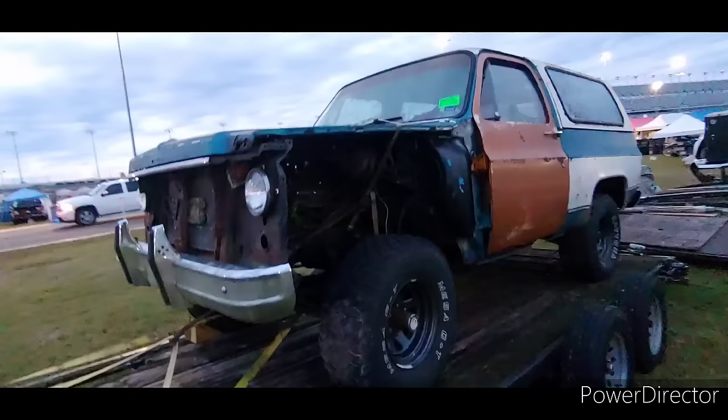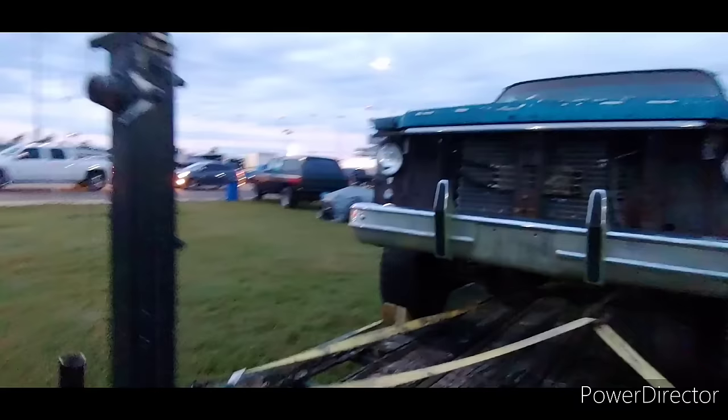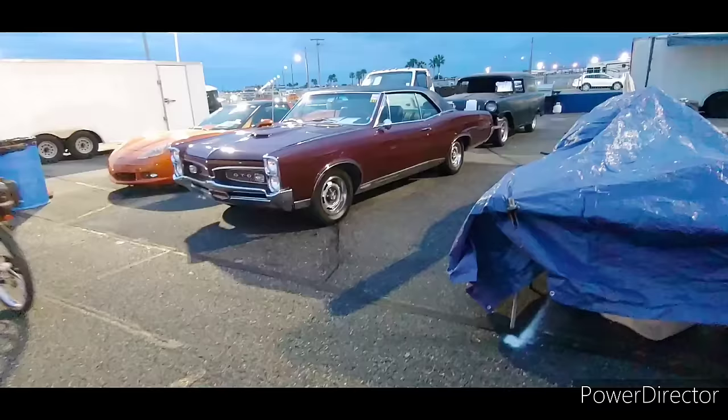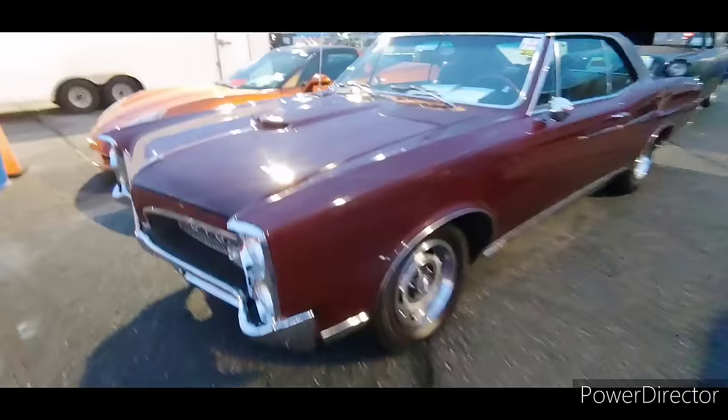The K5 Blazer, it's really dark now. $3,300 or best offer. $79. But if you guys think it's just too dark for you to watch, I can just click off. I wouldn't doubt it if some of these were at Moultrie last week, at the Moultrie swap meet.